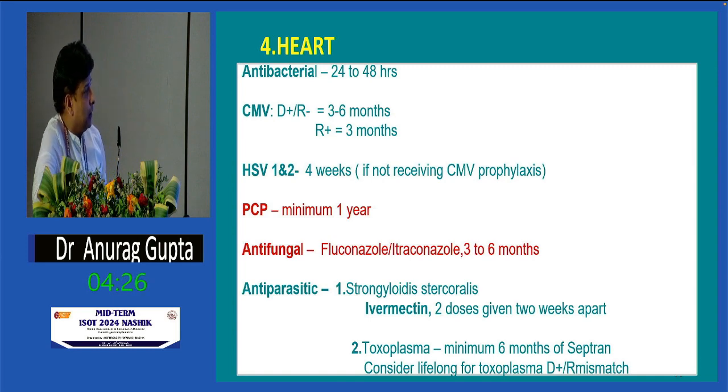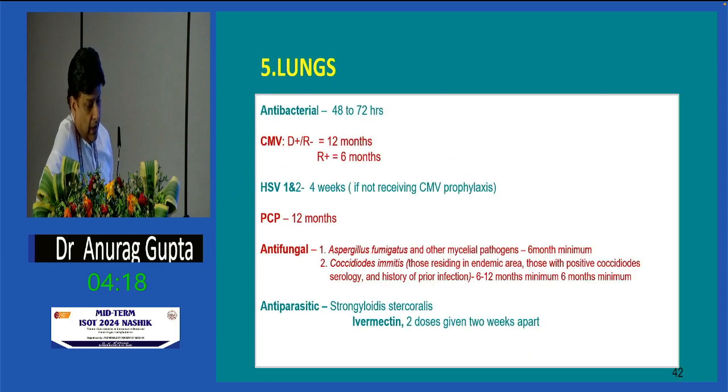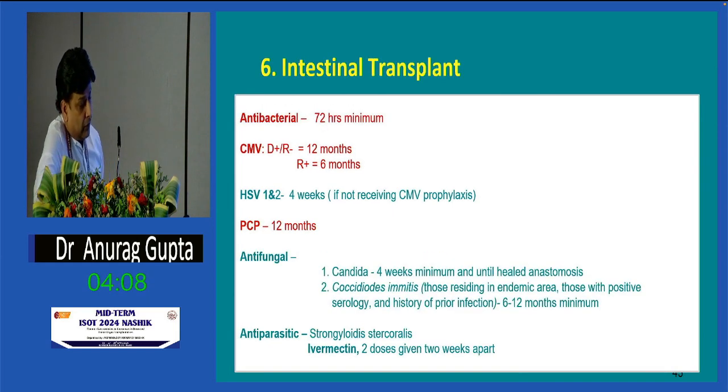In heart, there are more chances of toxoplasmosis, so you give Septran for a minimum of 6 months to 1 year in these patients. And in lung transplant, the chance of fungal infection is more, so you give PCP prophylaxis for at least 12 months and antifungal for 6 to 12 months. And in intestinal transplant, the same thing: PCP for 12 months and a minimum of 4 weeks of antifungal therapy is given.